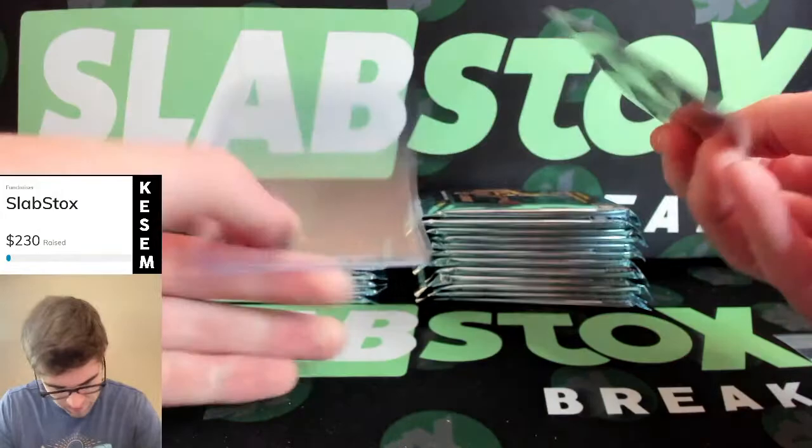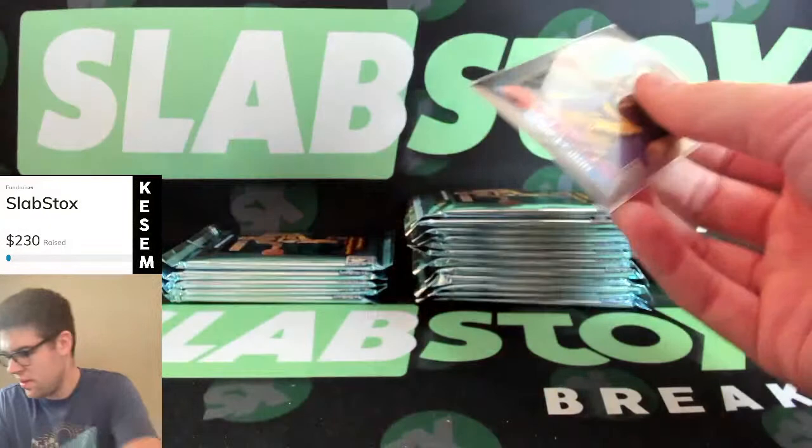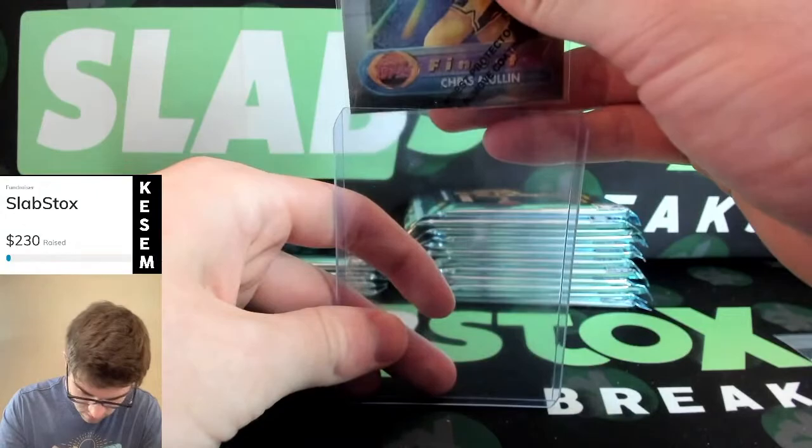That toppler just snapped as I was opening it. Super weird. I barely even bent that thing open. It just snapped.